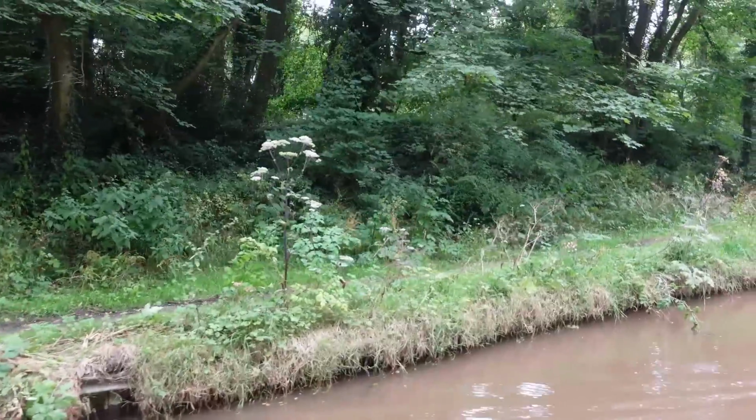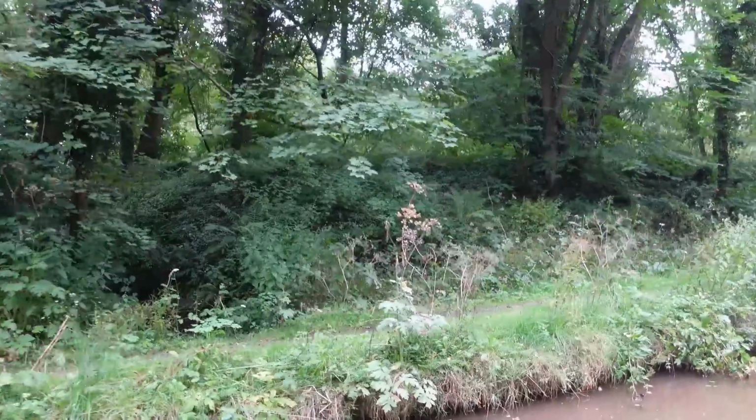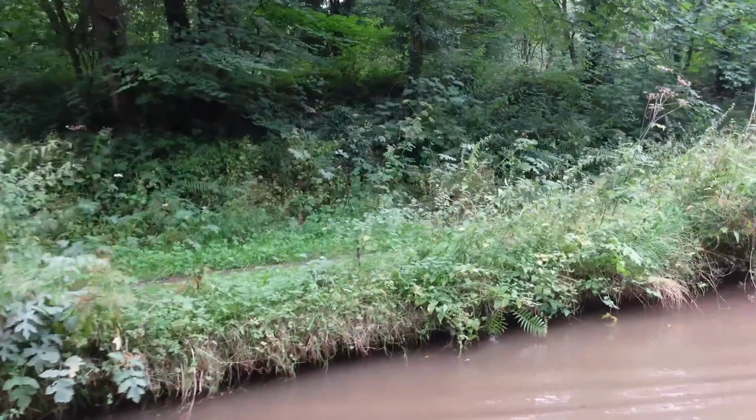Right, so this here is Betton Cutting. Nothing particularly spectacular about it, but legend has it. Legend says this place is haunted by a shrieking spectre.